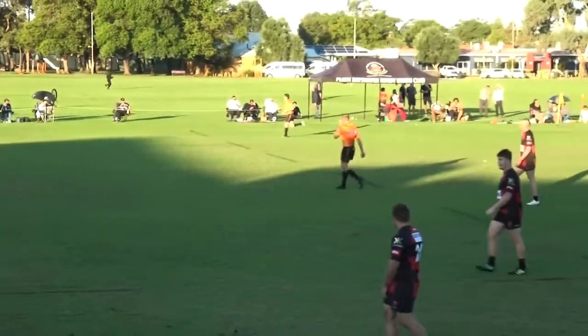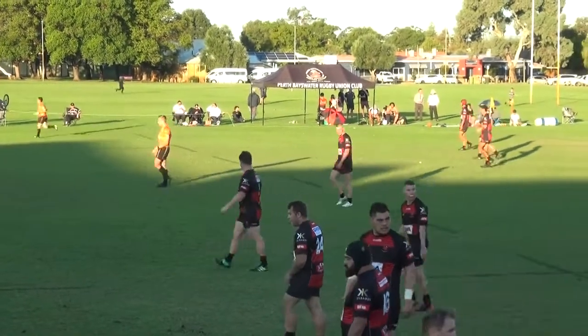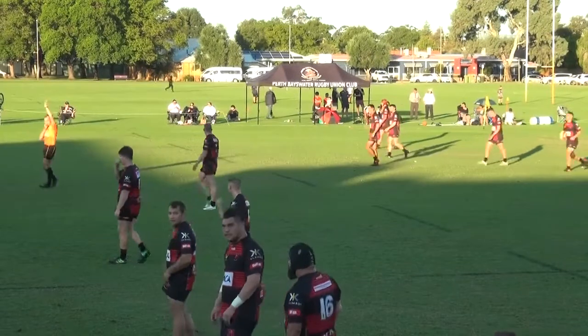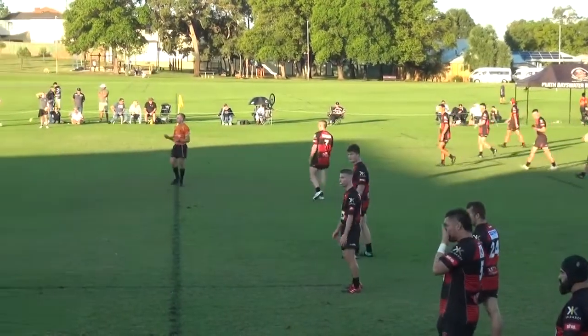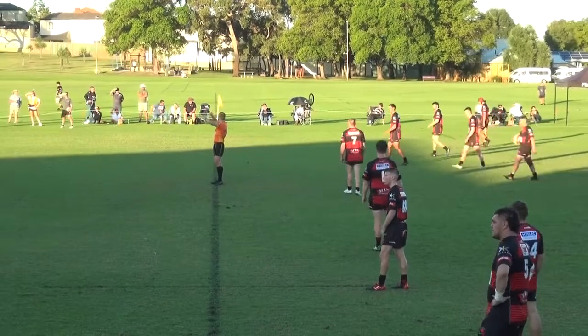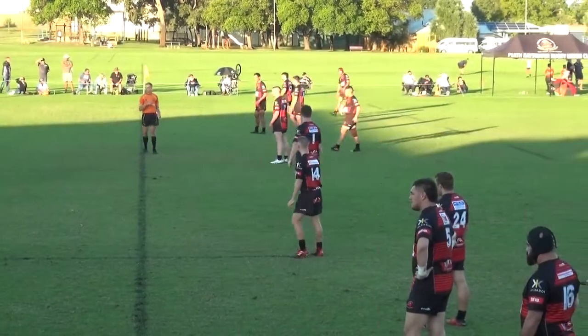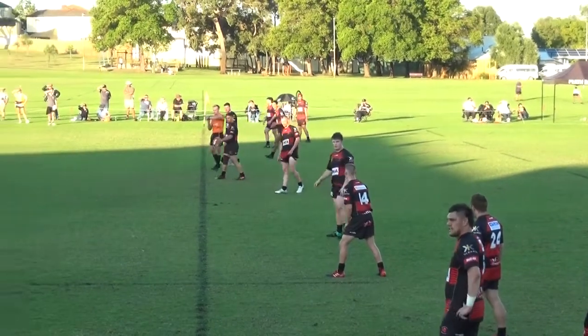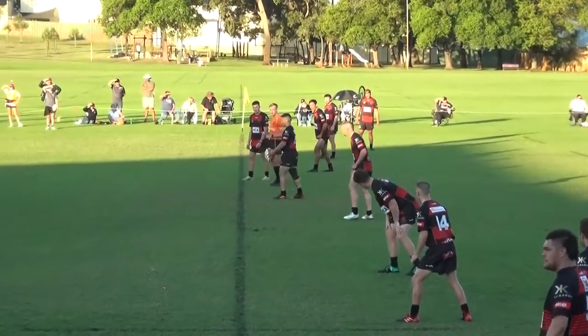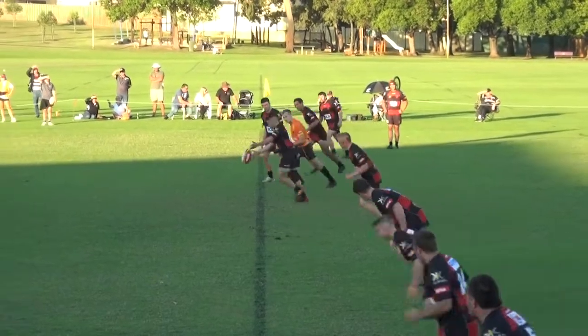Fantastic conversion there. Sayulala. Looked as if it had just faded left, but he snuck it home. This second half has had a bit of everything. Now we find ourselves with the home side having a 1-point lead, according to their scoreboard.